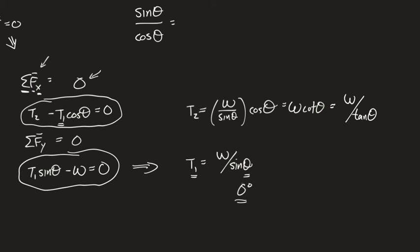But sine is opposite over hypotenuse, and cosine is adjacent over hypotenuse. So sine over cosine is opposite over hypotenuse divided by adjacent over hypotenuse. If I multiply this by hypotenuse over hypotenuse, I get opposite over adjacent, which is tangent. Which is why sine theta over cosine theta is tangent theta. So if you didn't know that, now you know.